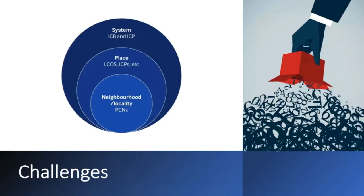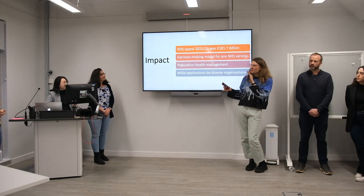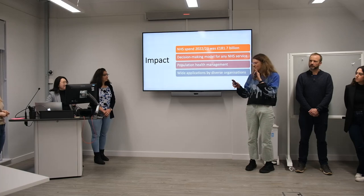In terms of our challenges, we'd love the NHS to make more of this data public and available. So we're approaching this from an open data perspective. There's data that's only been available from FOIs from a few years ago. So it's data that we know that NHS England has, and getting access to more of it would be great.